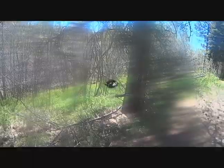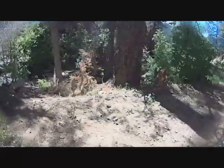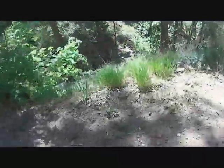I took the camera out of the carrying case and was using it for a dash cam, and you can see that there's no smudges anymore. So basically the smudges were on the inside of the carrying case.